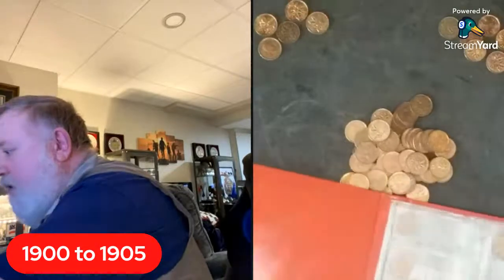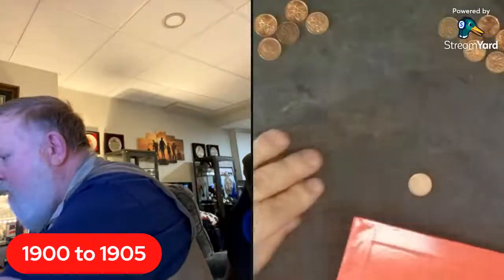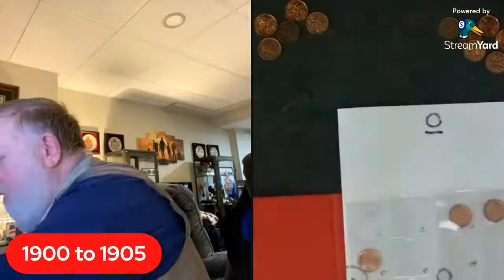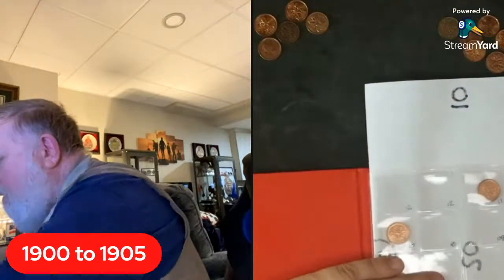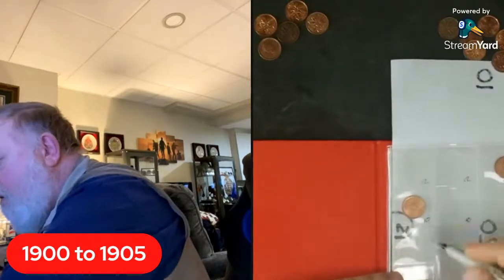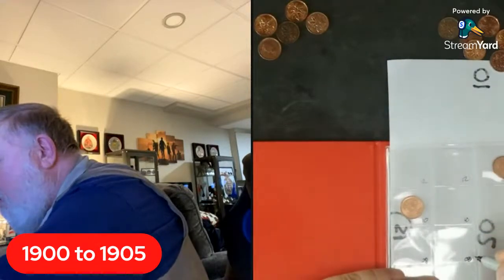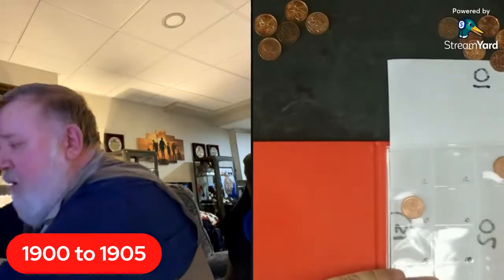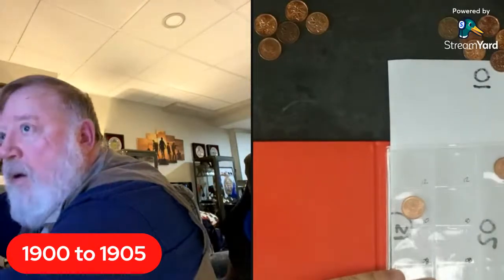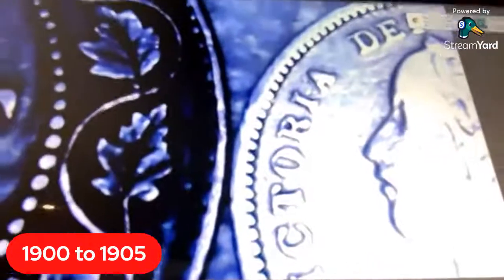Bring one up here so that you can actually see it. Here we go. Holy mackerel. In 2006, there are 1, 2, 3, 4, 5 different kinds of penny.